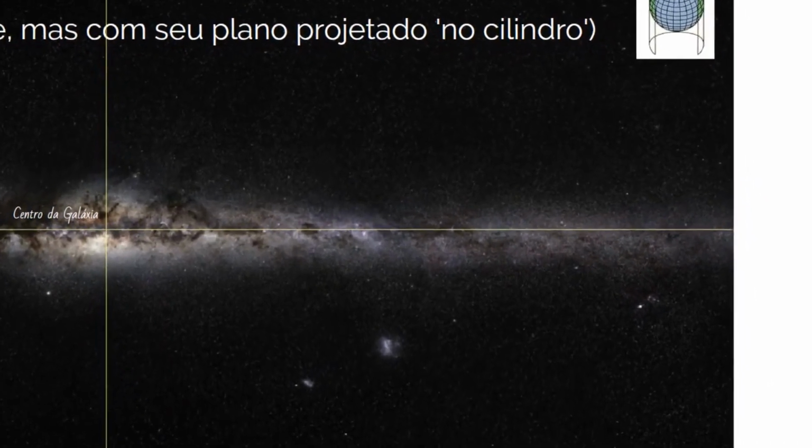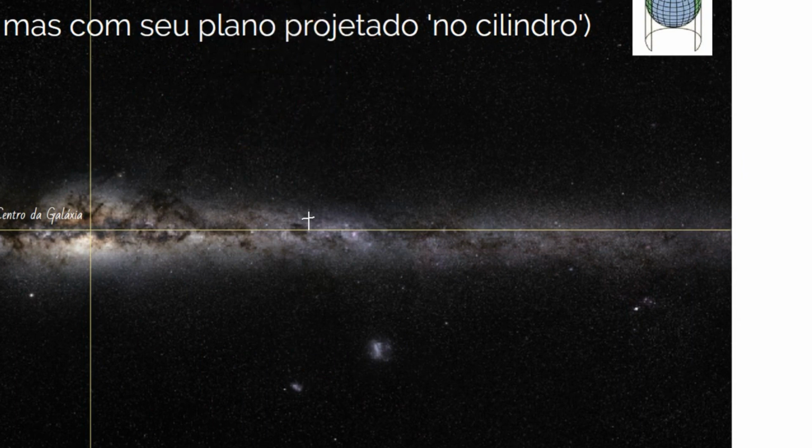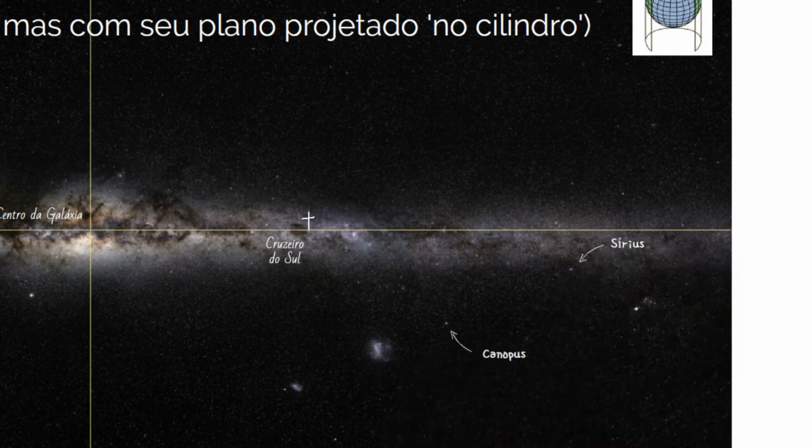And here, I take the opportunity to show where the stars of the Southern Cross would be, as well as Sirius and Canopus. And, finally, the constellations of the Keel, Sail, and Stern.